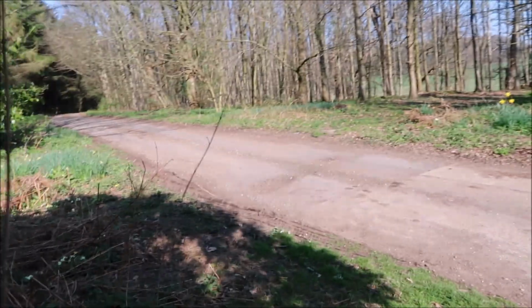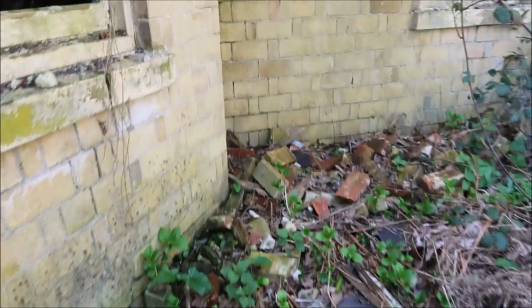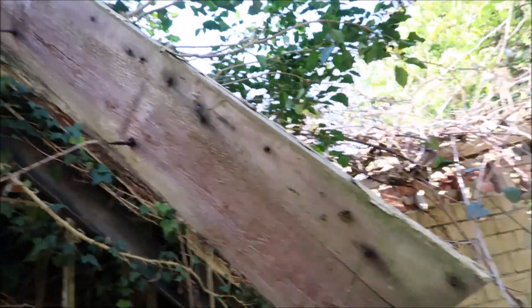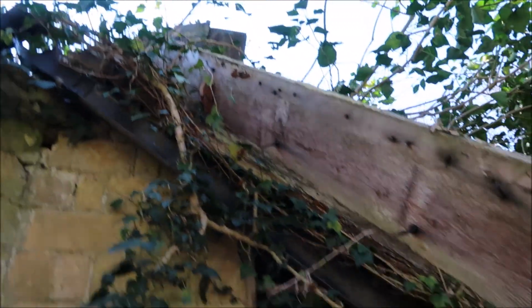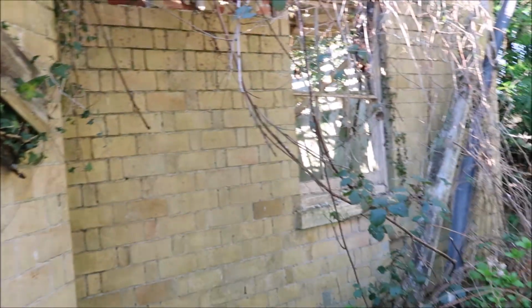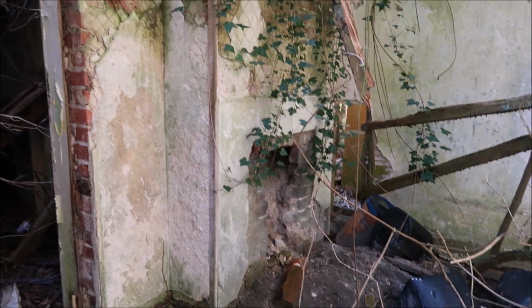Okay, let's see if we can just look through the... See, look. It's all just collapsing. Such a shame. I'm just going to peek through that window, but I don't know if we're going to be able to get there. Oh, yes we are. Kiwi's climbing. Okay guys, that's in this one. Wow, look at the fireplace. Cool.